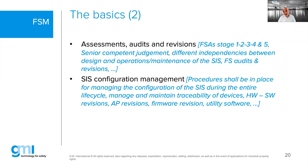The last two bullets from food safety management are assessment, audits, and revisions. And the new edition 2 of the 61511 has changed tremendously: stage 1, 2, 3, 4, and 5. Because 4 and 5 in the old edition 1, which came out from 2004 to 2016, were not normatively required to carry out. Now edition 2, 2016, is requiring all stages 1, 2, 3, 4, 5. You cannot skip any one, or any item on the stages, it needs to be carried out if you want to comply to the functional safety management.